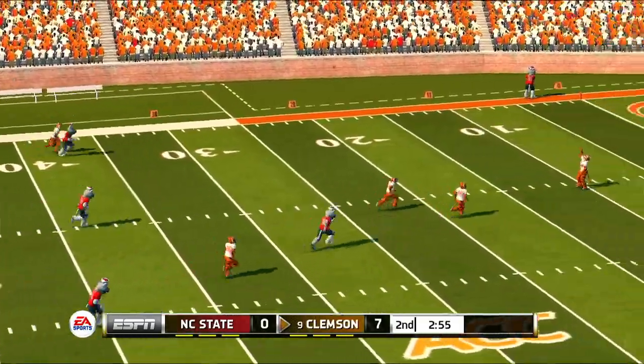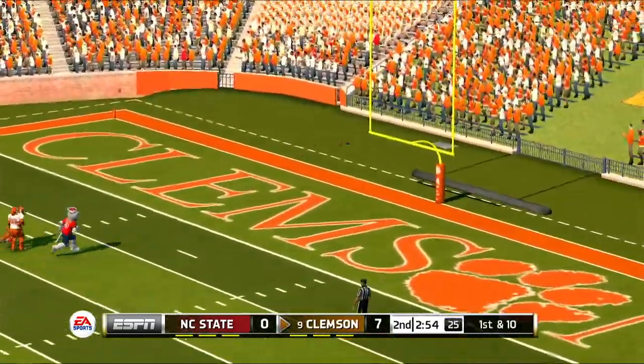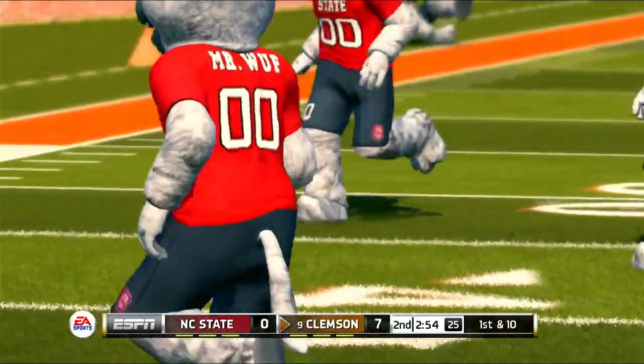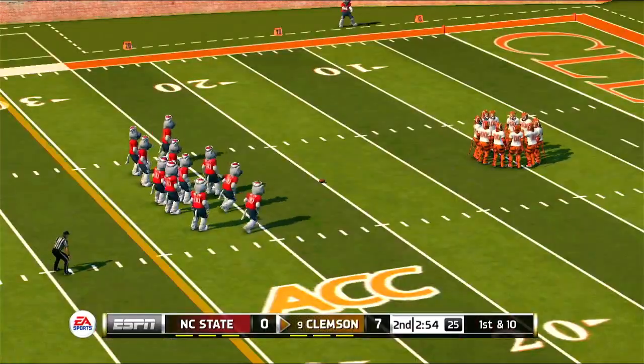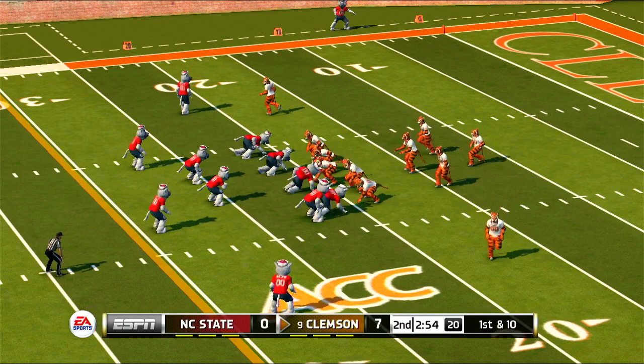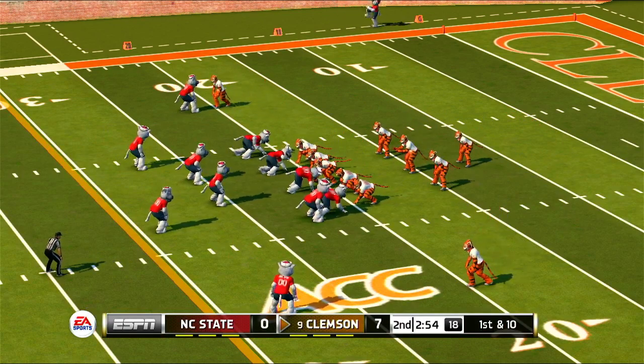It's away, and it's a booming punt. This punt goes over the goal line, and this will be a touchback. With one quarter down, I really haven't seen too much separation between these two squads. Might be neck and neck the whole way. Clemson up 7 points.